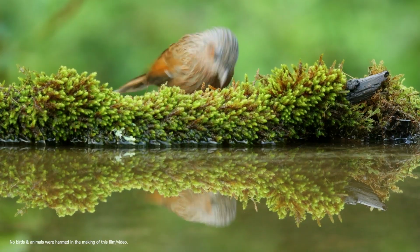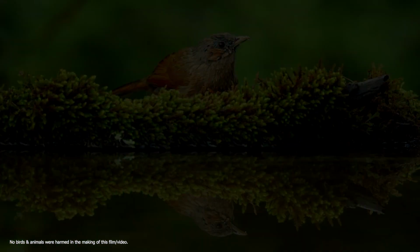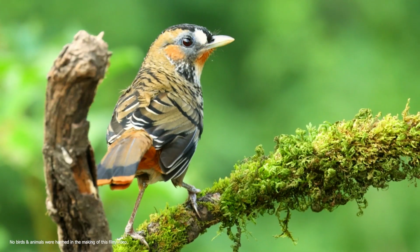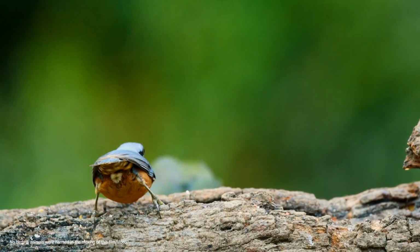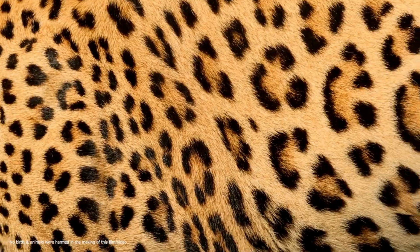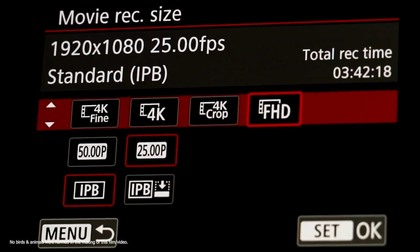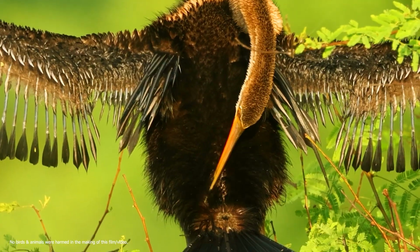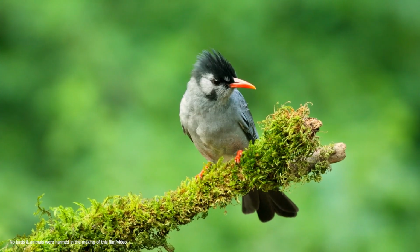Canon Log 3 support captures wider dynamic range, giving filmmakers more control in color grading. Unlimited recording times, thanks to better heat dissipation, solve the overheating issues of previous models. Improved IBIS, in-body image stabilization, allows handheld shooting without excessive shake, ideal for travel and documentary filmmakers.